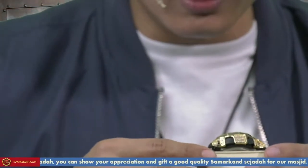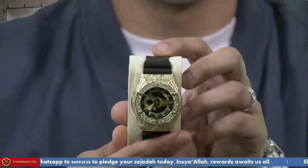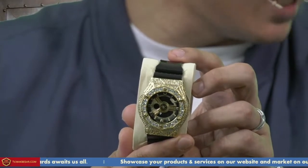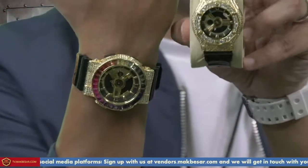I want to show you guys one more time the Baby G Gold. The Baby G Gold, this is $288. It's called Gold Dodecagon. And the partner for this guy is this.